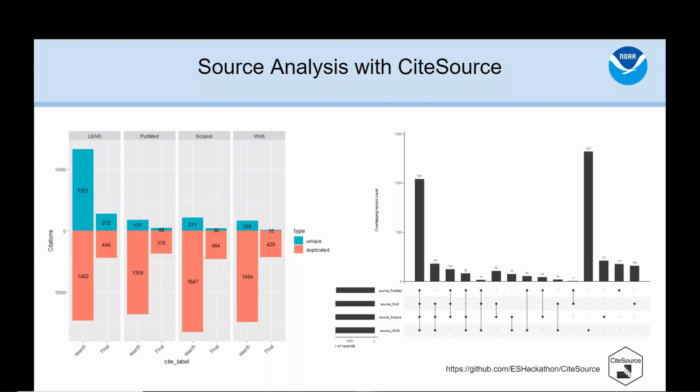Over the past year, I've been working with a group, Evidence Synthesis Hackathon, to build an R package to actually look at this. So in this particular case, analyzing four of the different databases that were used, Lens, PubMed, Scopus, and Web of Science, you can actually start to see the use case for an open, aggregative database such as Lens. So initially, Lens had a lot more, right?